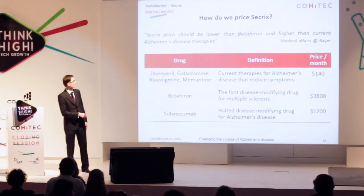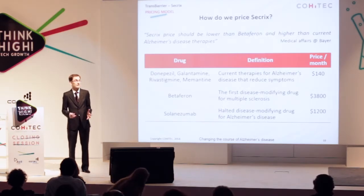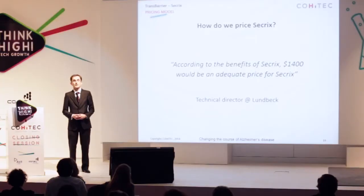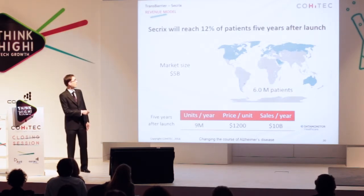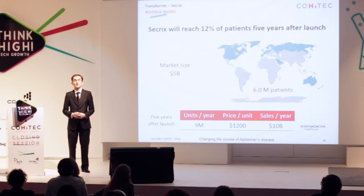It is closer to betafenone, which is a disease-modifying drug. And some forecasts done for solanezumab, which was a drug studied for Alzheimer's disease, show that the price must be around 1,200. Confirming this is a statement from the technical director of Lundbeck, saying that according to this benefit, COHiTEC should be priced at 1,400. Now the revenue: the market size is in fact already huge, 5 billion. But once COHiTEC reaches the market after 5 years, we will be able to reach 12% of patients, and then we will sell 9 million units, reaching revenues of around $10 billion.